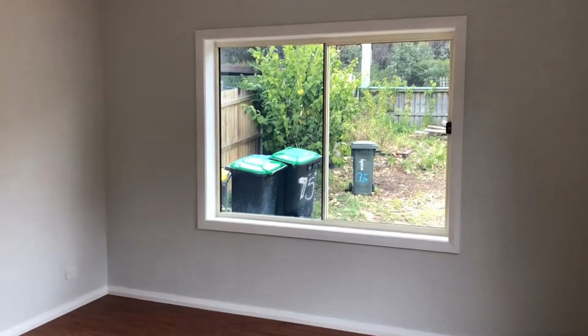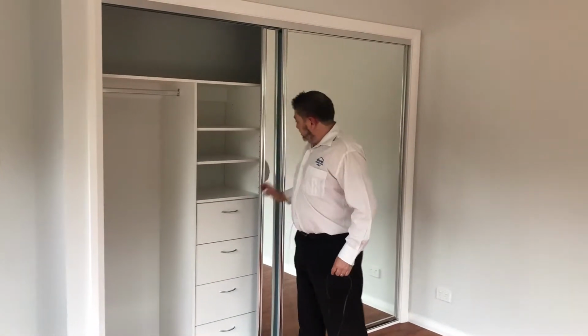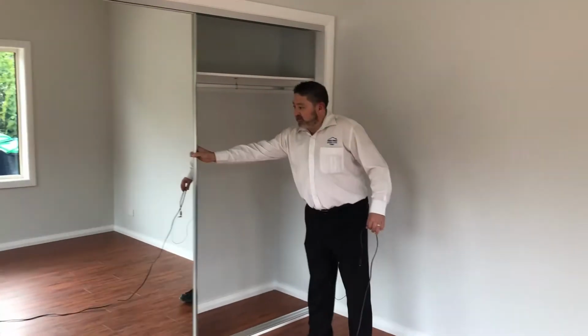So this is the main bedroom, and if you look at the video before and after, it's quite a big difference. We've done the built-in wardrobes. Once again, not cheap wardrobes, we'll give you a good set of drawers, hanging space and shelving. This is now ready to hand over.